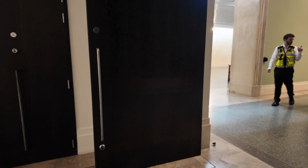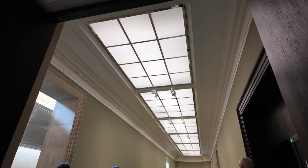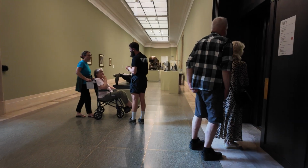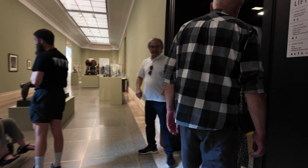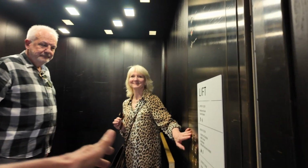I walk around with this thing and I realize it's taking pictures of the ceiling. I have to hold it down like this to get the floor. I was going like this and it's taking pictures up there. That doesn't make any sense to me. No, I don't either. But I certainly hear about it. Let's get this lift. Come on, they're waiting.